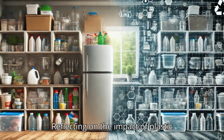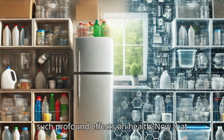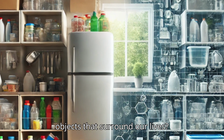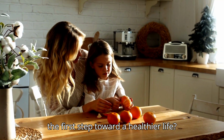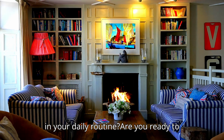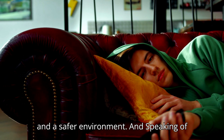Reflecting on the impact of plastic containers makes us reconsider many of the products we use daily. Who would have thought something so common could have such profound effects on health? Now that we've explored this topic, what else might we discover about the everyday objects that surround our lives? Now that you know the hidden dangers in common household items, how about taking the first step toward a healthier life? Think about it. How many of these toxins could be avoided with a few small changes in your daily routine? Are you ready to make some swaps to protect your well-being? Every choice we make in our routine can open doors to better health and a safer environment.